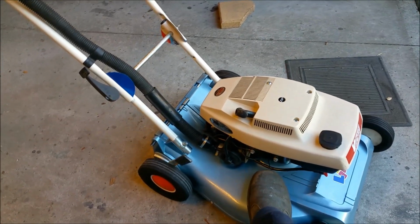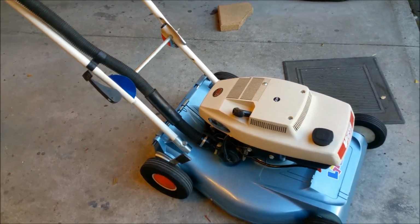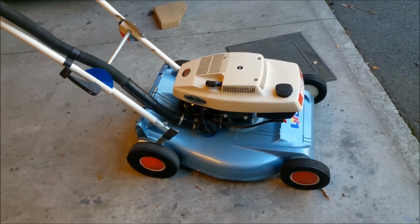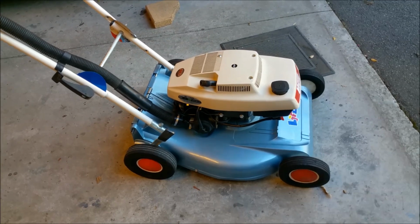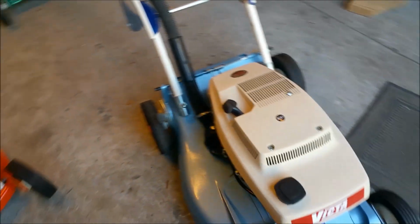That wire's off. Some of the ignition wires are off. I'm just going to start them at this point. I'm not going to spend another few hours sorting out, you know, kill switches and all this sort of stuff. I just want to see if they go.